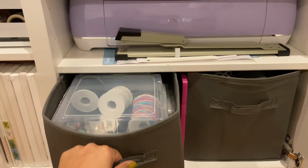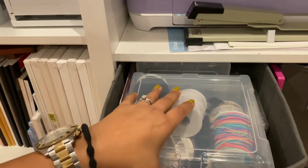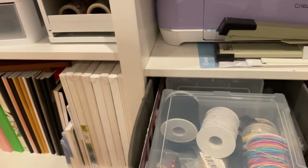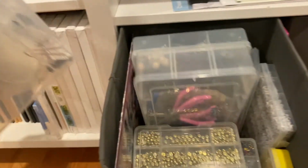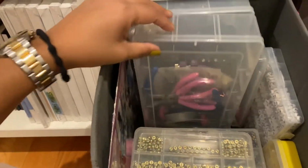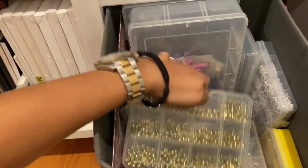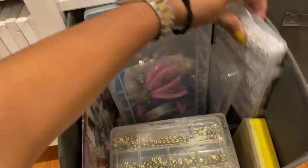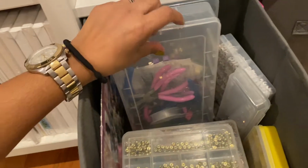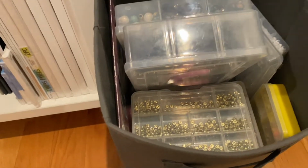So in this bin, I have all of my jewelry making things, and it's a lot. I'm not gonna take it all out. We can use our imagination here, but it's just all of the tools and all sorts of beads. There's a bunch of different kinds of beads. I like to keep them organized, just because when I want to make some jewelry, I don't want to be looking for stuff. In the middle of these, I just have a light board.